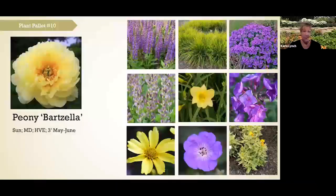Peony Bartzella, yellow peony. Love these peonies. Stems are very sturdy. There's no flopping. And that pale yellow goes really well with this purple palette.